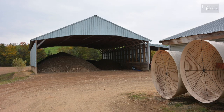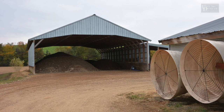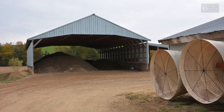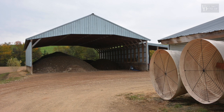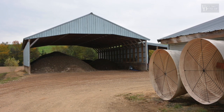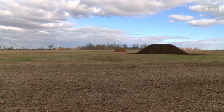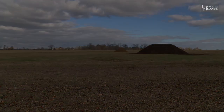Delaware regulations state that outdoor storage is only permitted if the practice is included in the operation's nutrient management plan, and only after all available space within roofed manure storage structures is used. Let's take a closer look at the procedure for temporary field staging.